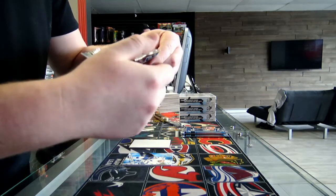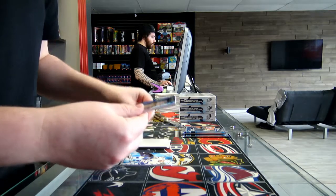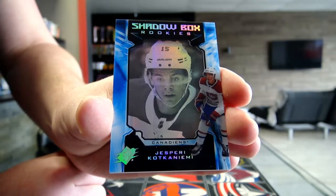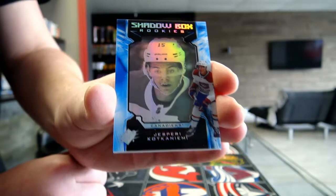Next, we got a Shadowbox rookie, /210 out of /298, from the Montreal Canadiens, Jesperi Kotkaniemi. So Kotkaniemi out of /298 for Montreal. Shadowbox rookies.